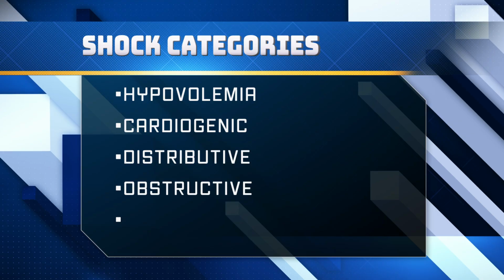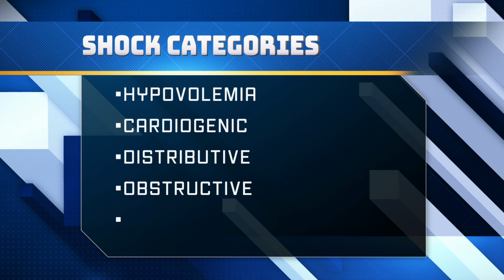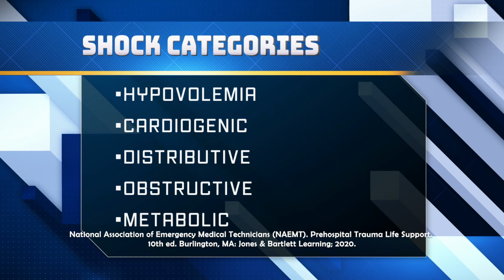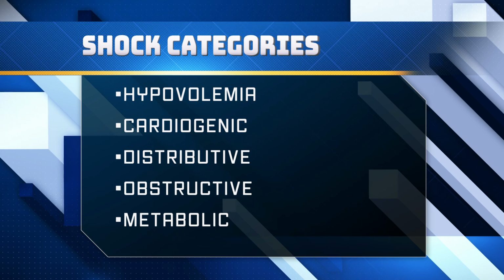Obstructive shock. So that's a physical barrier preventing blood from getting to where it needs to be. So tension pneumo, pulmonary embolism, cardiac tamponade, things like that. Very good. Real quick, how about that fifth category? So that's the metabolic shock. It's mentioned in PHTLS. It's just a metabolic derangement that's not allowing blood flow to get to where it needs to be. Sure. Very good.